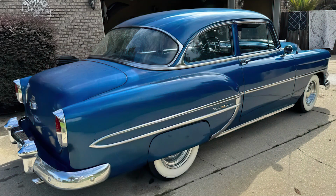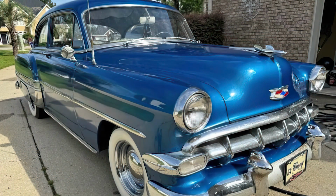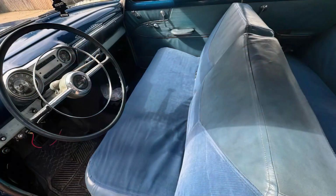The paint is rated at 7.5 out of 10, showing some imperfections but still presenting well. It is currently registered and comes with a bill of sale. The car was appraised at $22,000, but is being sold quickly at a lower price.